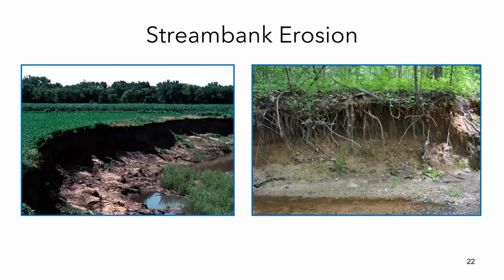And then finally, stream bank erosion results in the additional loss of soil, but it also destabilizes vegetation. These conditions are made worse through the urbanization process, where we've got higher volumes of flow moving through stream systems at higher rates of flow. So for these reasons, to the extent possible, it's important to keep soil in its place and to keep it from eroding in the first place and transporting downstream.